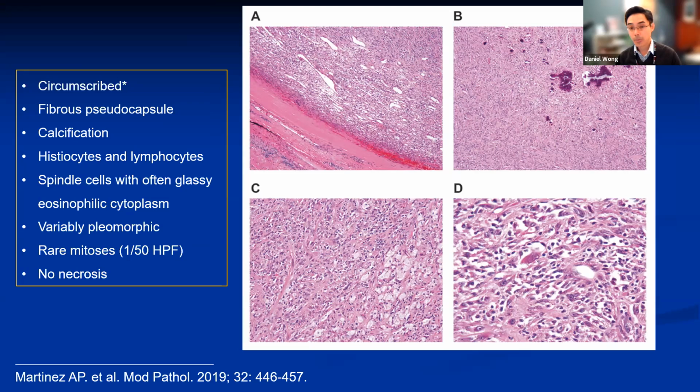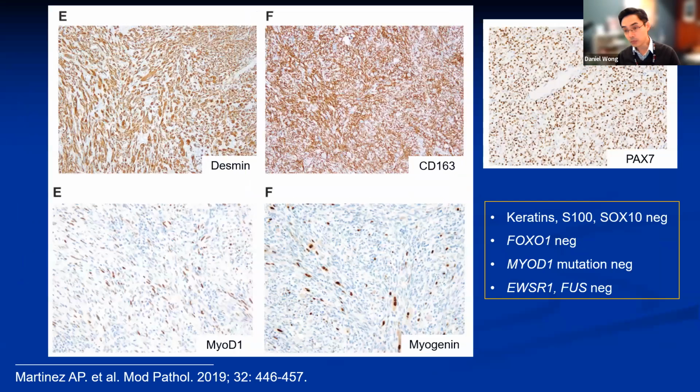and lymphocytes. The spindle cells have a myoid quality to them, so they often show glassy eosinophilic cytoplasm, but you don't see cross-striations like you see in mature rhabdomyoblastic cells. And the cells are variably pleomorphic. But one of the key features of this tumor is the paucity of mitoses. You really shouldn't be seeing mitoses more frequently than 1 to 2 per 50 high power fields, and there is no necrosis.